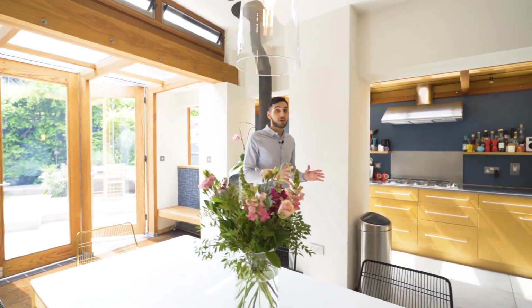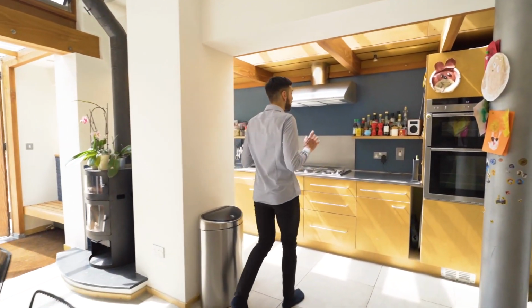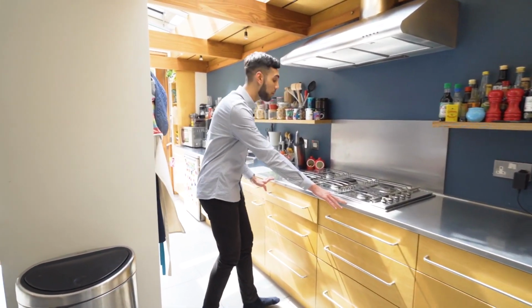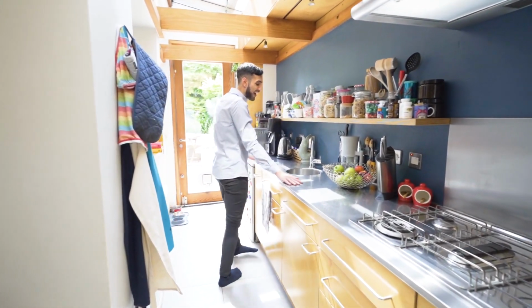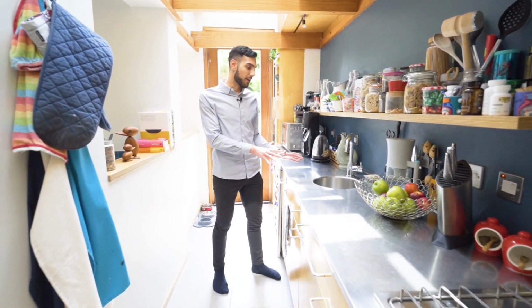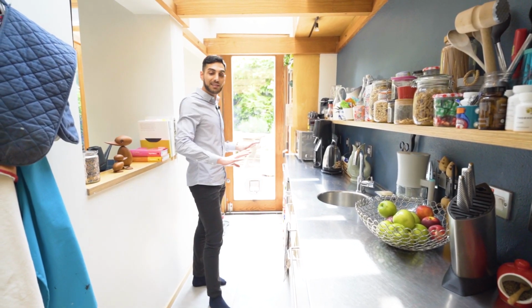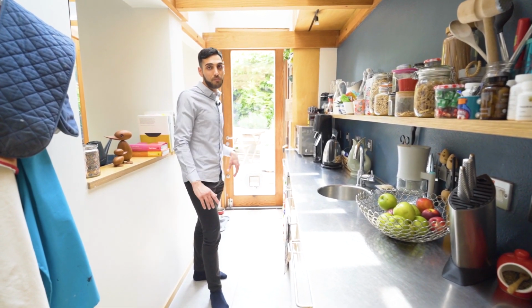So now I'll show you the actual kitchen area of the property. We have this really cool industrial vibe going on. We've got the metal inspired worktops, which flows all the way across, and actually looks like it's part of the sink, which is really cool. I've not seen this before in any other properties. Plenty of cupboard spaces all along the bottom.